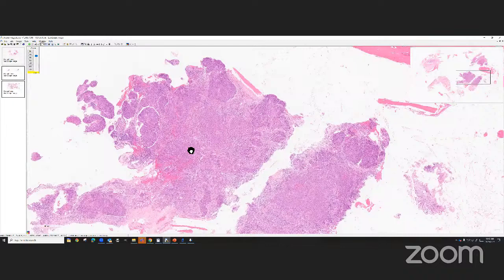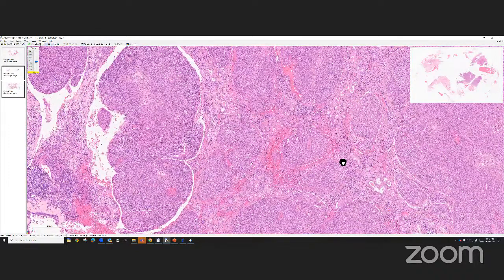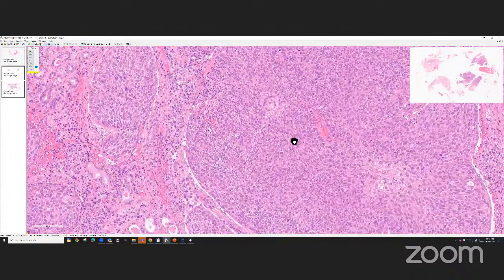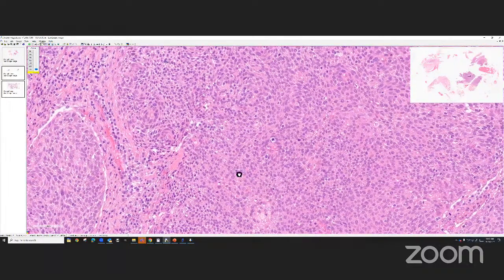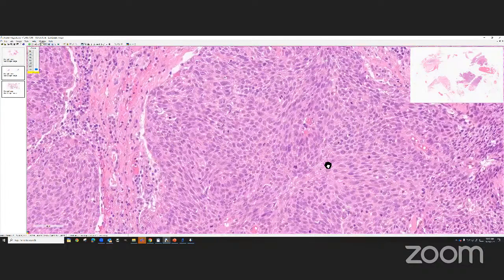And as you get on higher power in here, again, you see that clefting, the circumscription, the lack of stromal desmoplasia. And then a little bit higher power, the cells start to be a little bit oval, maybe a little bit fusiform. And there's a suggestion even in here of maybe some eosinophilic cytoplasm, perhaps some squamous differentiation. And then higher power even, you can see mitotic activity is 1, 2, 3, 4. There's a lot of mitotic activity. There's no necrosis, but this thing is really zipping along. But again, here it gets almost a little bit spindly.